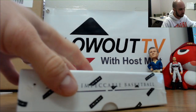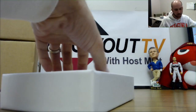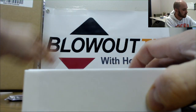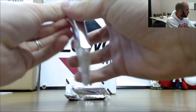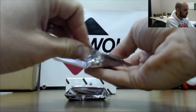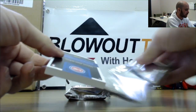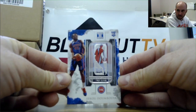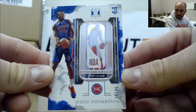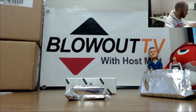Okay. Number 2. This is going to be the gold or the silver in this one. Not seen any gold yet. Come on, come on, come on. All right, it is Pistons. Oh, that's a pretty good one, too. Sekou Doumbouya, numbered 5 of 25. Nice piece going to Tucker. Silver bar rookie. Nice piece right there.